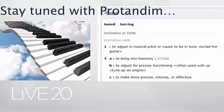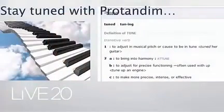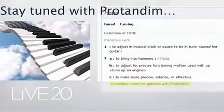So you can take your car into a mechanic and tune up the engine. It's to make more precise, more intense, or effective. And here at definition 1, the example given is "tuned her guitar." So you can tune something to the right frequency, the right pitch. And if you look this definition up a few years from now, I'm hoping at the bottom there may be an addition: for example, "Grandma tuned her genome with Protandim."